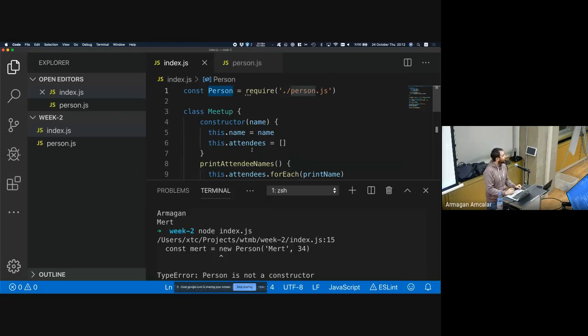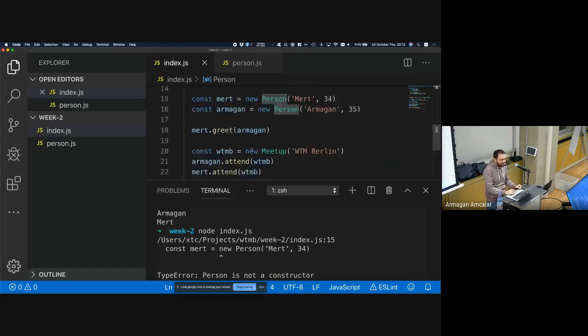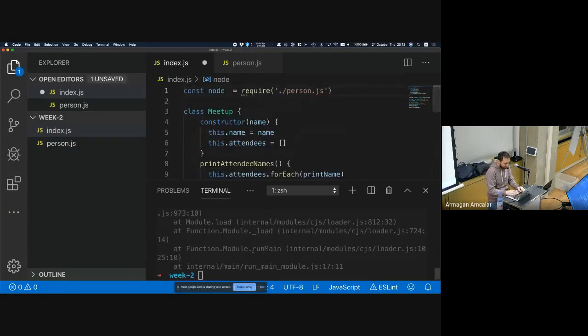Now will it work if I run it? A lot of head shaking. I think it will work. Let's see.